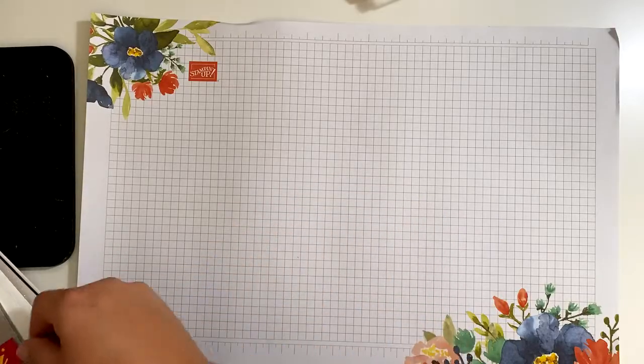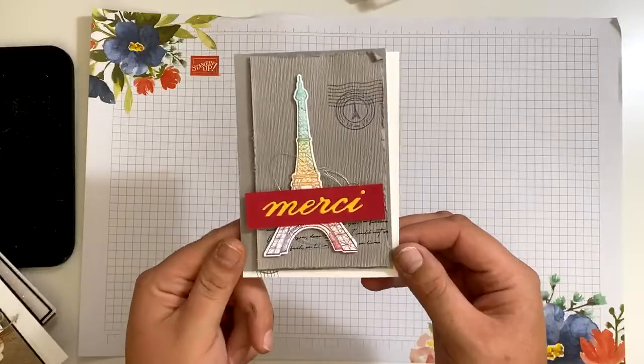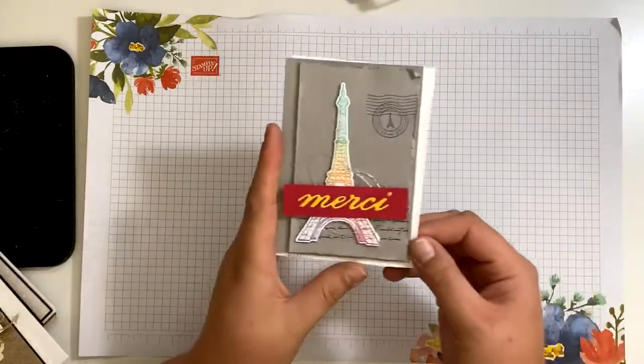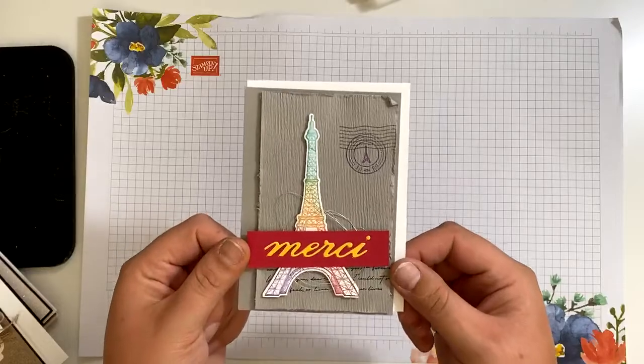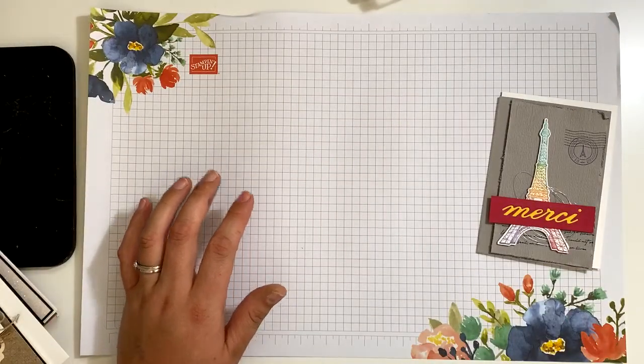And let's have a look. I've cased a few samples of the catalogue. So I made this little card using the Eiffel Tower, which is from the Parisian Beauty, and using the subtle textured embossing folder, I made a little bit of a fun note card. And it was fun to work with the note card size for something a little bit different. All right, just mix that up.